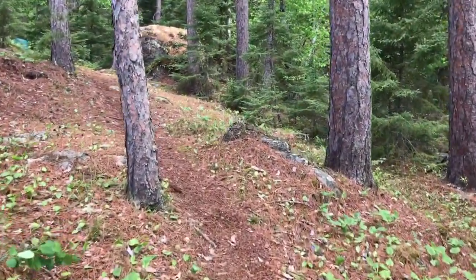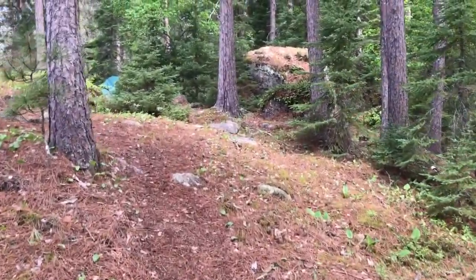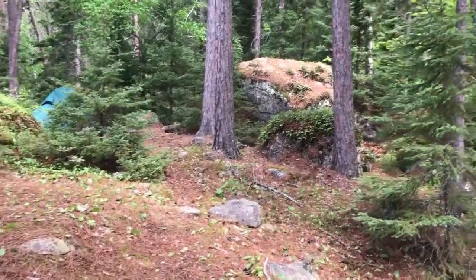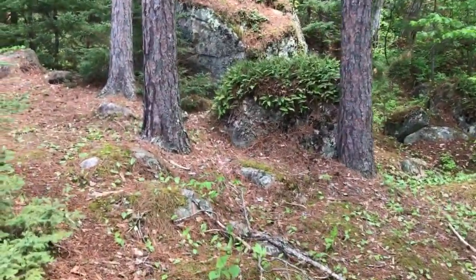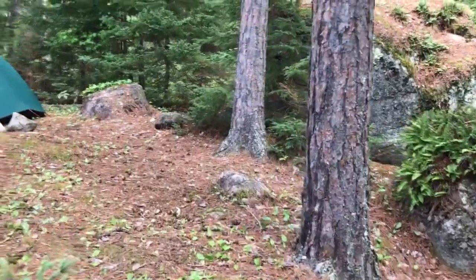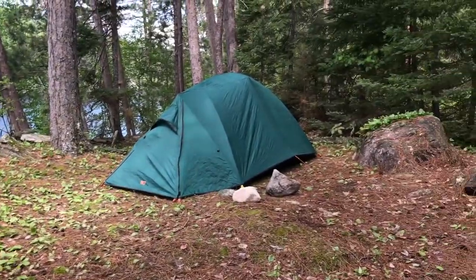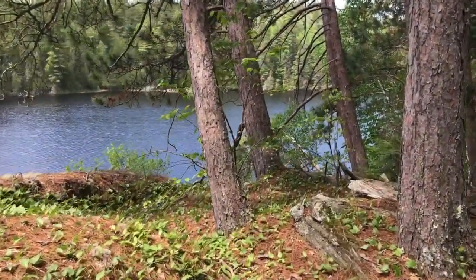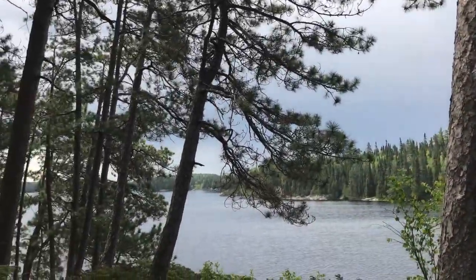Now wait till you see the tent site. There's actually two tent sites. I chose the lesser of the two in the pursuit of protection. So first I'll show you what I chose, then I'll show you what I could have chose. I've been to this site many times. I love this place. So I like this because there's a little bit of protection here from the weather coming in over this long open expanse.